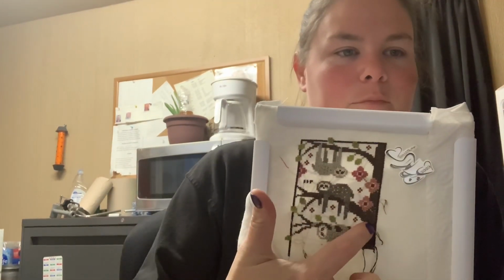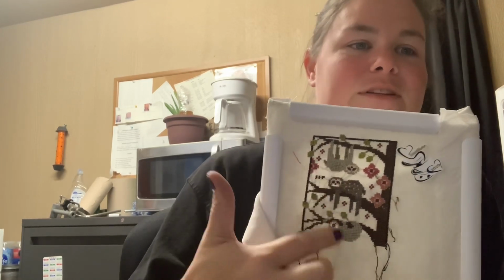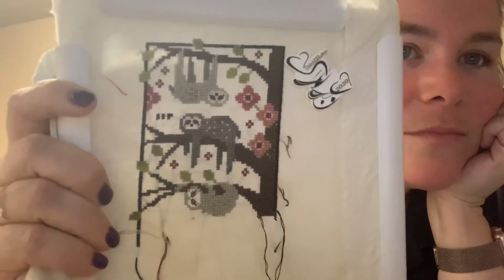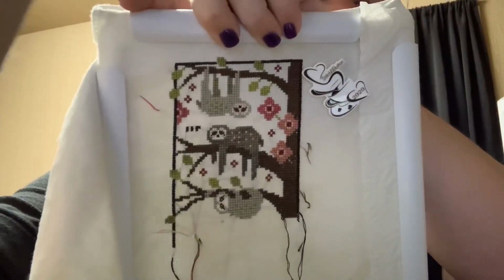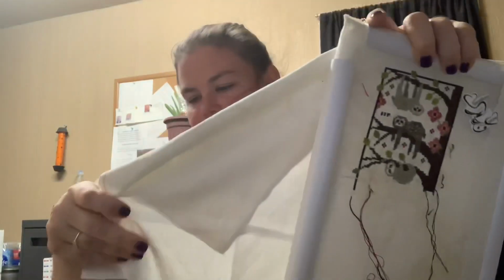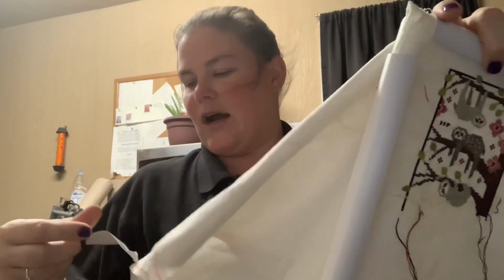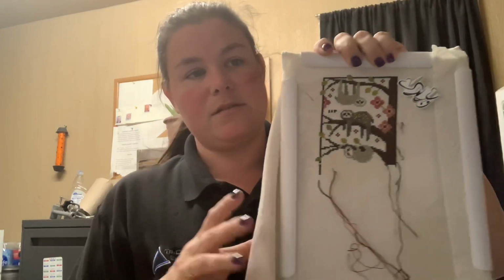Yeah, okay, Tired Trio. I pretty much, from here down is new, all of this. So I got all 3 sloths put in. I gotta do a little bit more on each of their faces, and then it's working on these flowers in the bottom down here, and we will be good to go. So that light, if I could just, there we go. That's much better. This is on a 32 count Lugana in Fog from Picture This Plus.